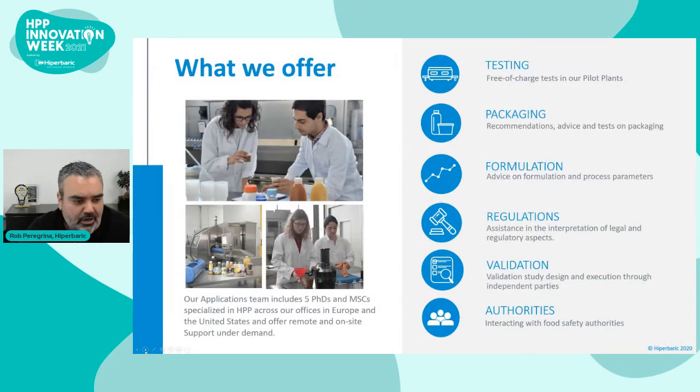As part of developing the technology in the market, we offer testing. It's free of charge. We have 2 pilot plants, one here in Miami and another one in our headquarters. We also do packaging recommendations and advice, and we do a lot of testing for our customers, not only with the customers, but also with suppliers. We also help with formulations. We advise them what to put or what to take out. We also give advice on regulations, how to interpret the laws to make the products very successful in the market. We also help with validation studies, and we help right through from conception to implementation.